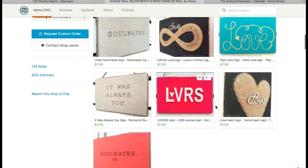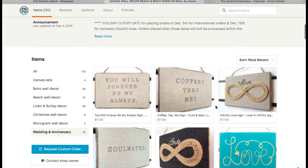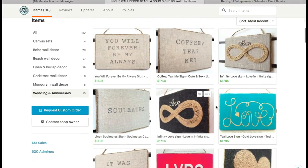I would try to focus from this point forward on amping up your wedding signs. Now, I don't want you to just think about signs that you would hang on your wall. Your signs would be perfect for chair signs at a wedding reception. So in other words, where the bride and groom sit, you could have a sign hanging from the chair that says bride, one from his chair that says groom, or one that says his, and then one that says hers.